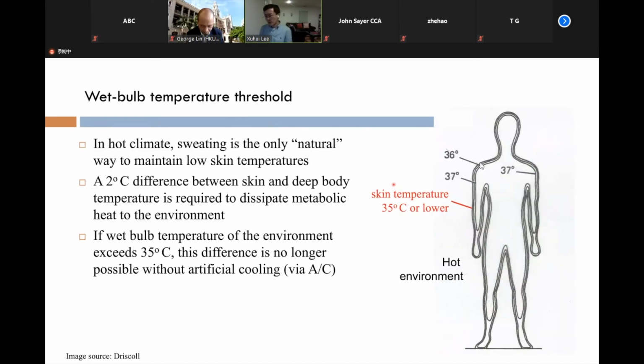We humans, you and me, are warm-blooded animals. We need to maintain our deep body temperature, the temperature of our vital organs, the heart, the brain, at a constant of about 37 degrees Celsius, right? In a hot environment, our blood vessels will dilate to allow heat generated by metabolism to dissipate to the environment, right? And so in a hot climate, sweating is actually the only way of maintaining low skin temperature. A fan or ventilation would not do the trick for us.